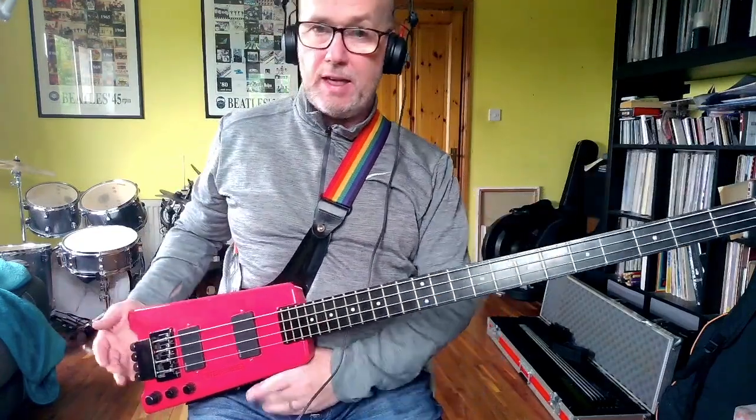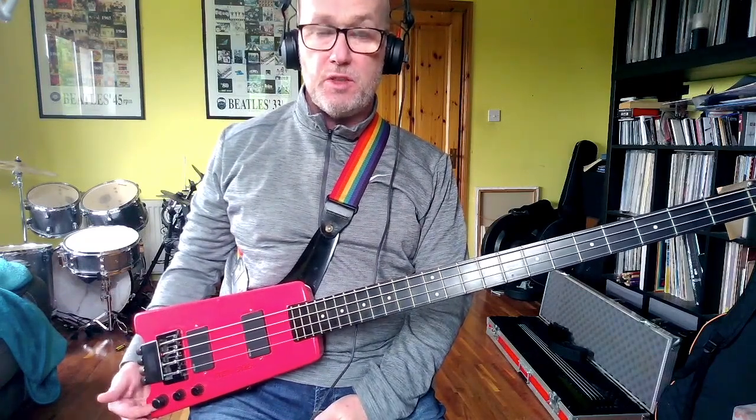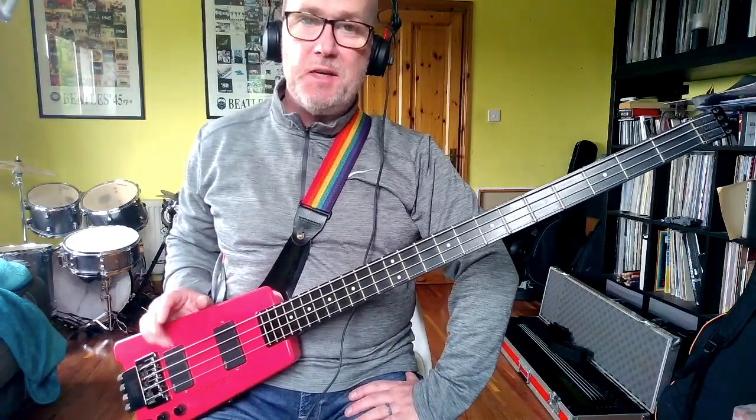But the exciting thing today is we have two new EMG pickups and an EMG BTC control, which is bass treble control. And I'll run you through that. He's sounding pretty damn good. The boys in the band call this the Professor. And it really is, it's a great live instrument.